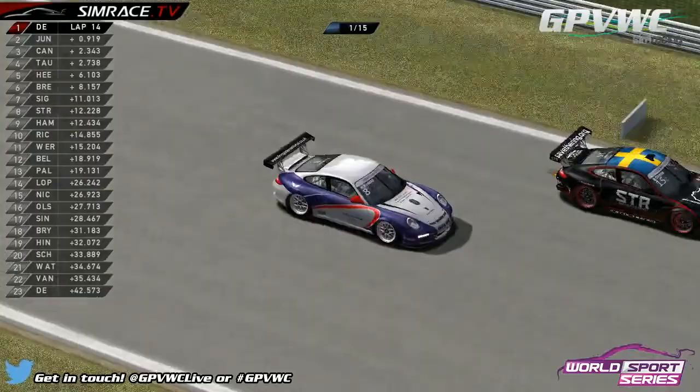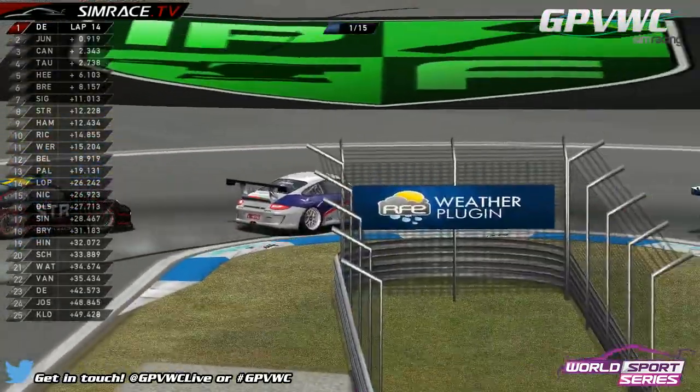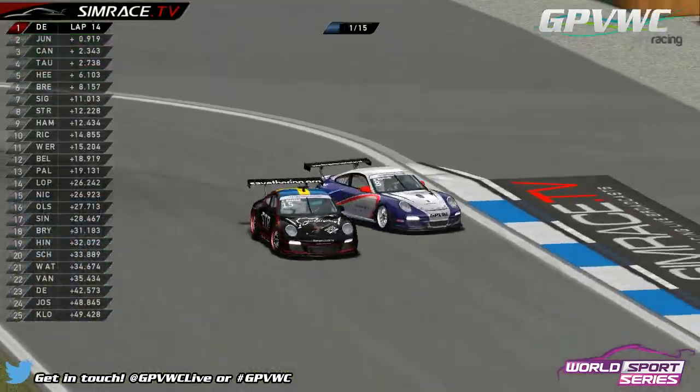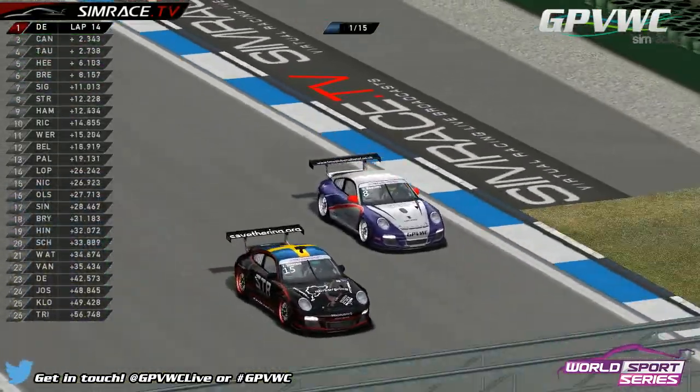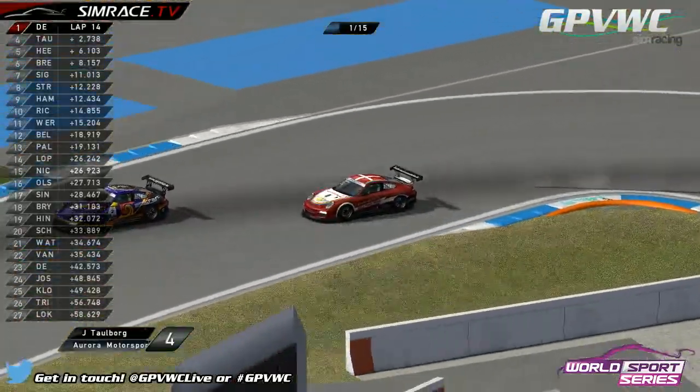And David Junt has not much to answer for. Meanwhile, look at Torborg and Canapino. Very close to those two as Harley Hamnett out-brakes himself into the hairpin. Oh, contact between those two. Goodness me. As Palm looking to overtake Bell as well into that corner. It's all kicking off now.